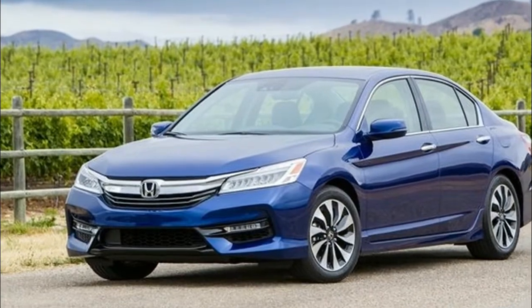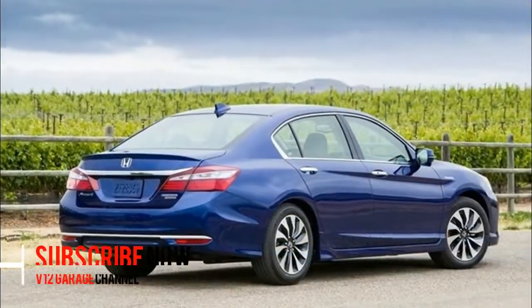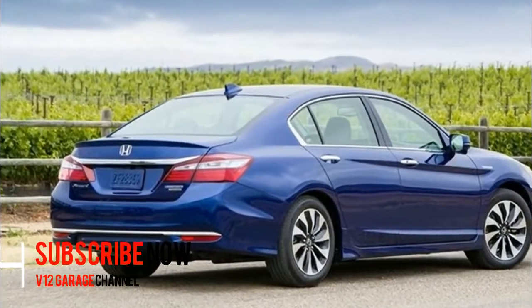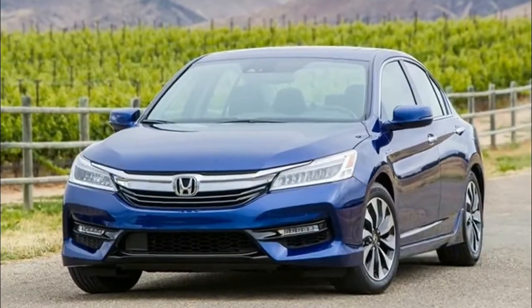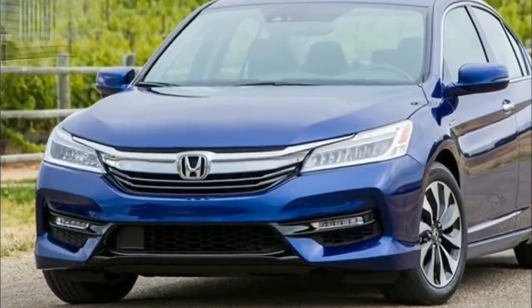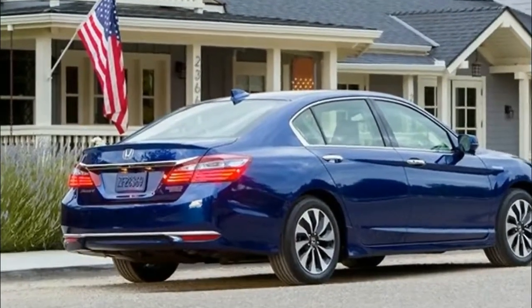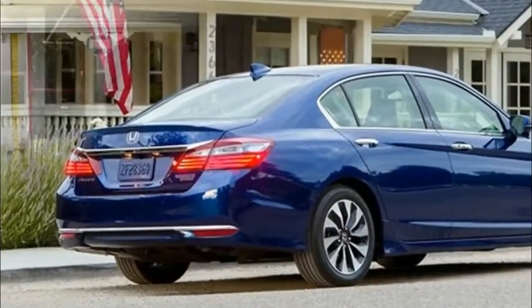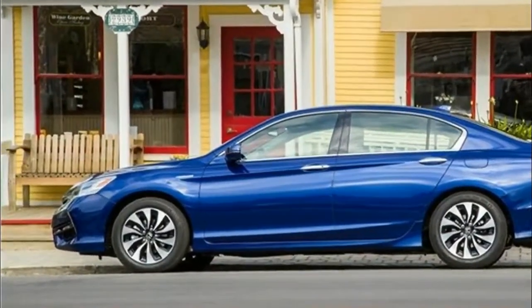2018 Honda Accord Hybrid. The Ed Voyles Honda dealership is anxiously anticipating the delivery of the new 2018 Honda Accord Hybrid. This new model features a stunning new design, is packed with advanced technology and is remarkably efficient.